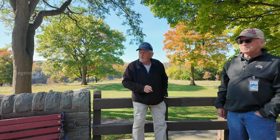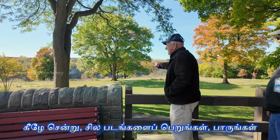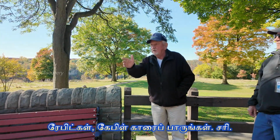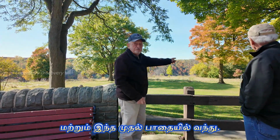It's beautiful. Okay, so right now we're going to go down here. You're going to go down this path right here. Go down, get some pictures, view the rapids, view the cable car, okay? And when you're done, keep on going. Don't come back up here. Keep on going and come up this very first path.